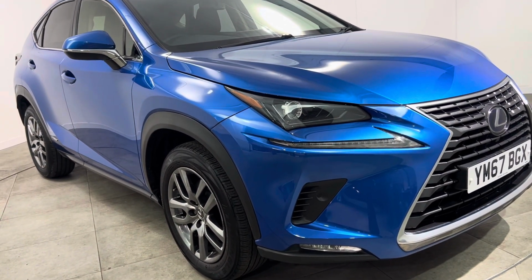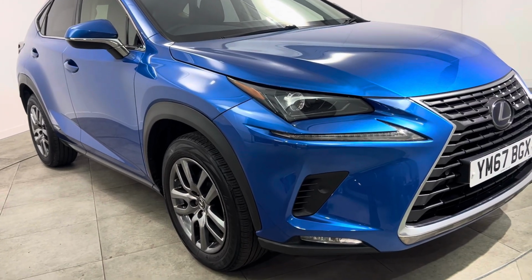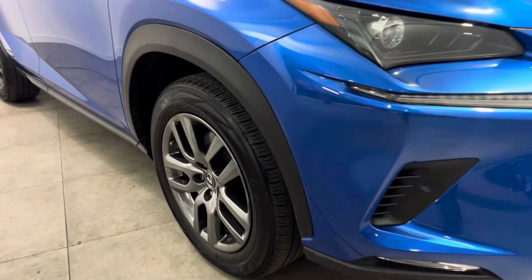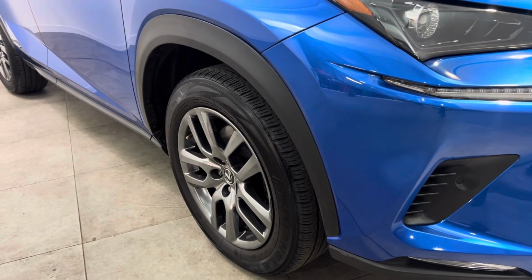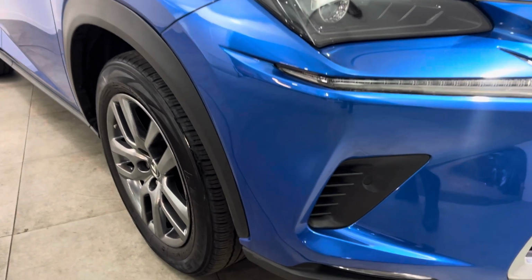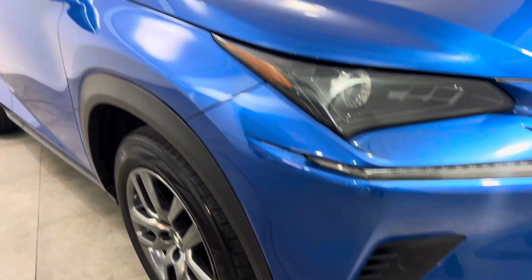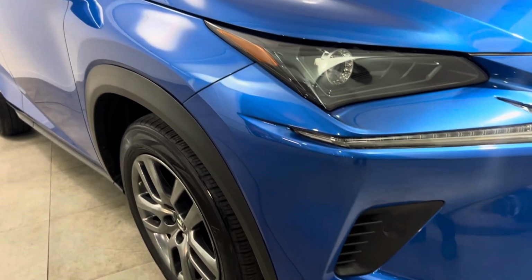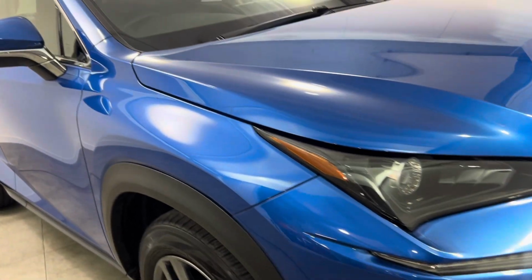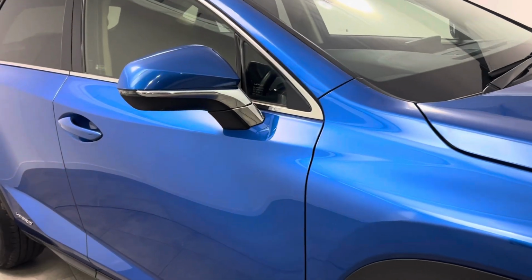As I take a step back and look down the entire driver's side of the vehicle, can't see any parking dents. All 4 of the alloy wheels really nice, as I'll show you as we go around the car as well, starting with the driver's front alloy wheel. Struggling to see any marks or signs of curbing. Nothing negative to point out on the driver's front wing. Does include the plastic wheel arch, free from any scuffs or marks.